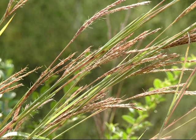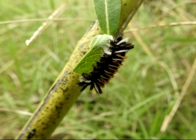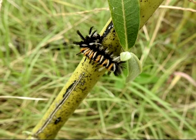Okay, big bluestem grass. We've been seeing that a lot this summer. That's beautiful. And that is a tussock moth. It's actually feeding on common milkweed. And you see how it looks like it's done by a seamstress? It looks like it's made out of thread.